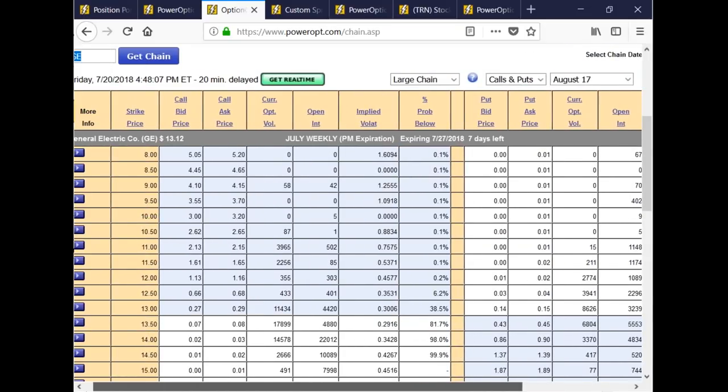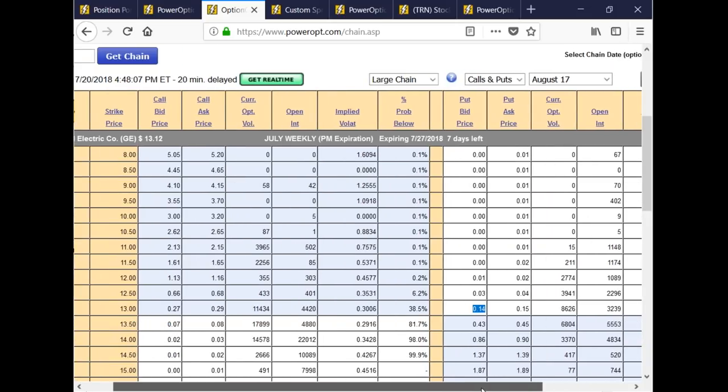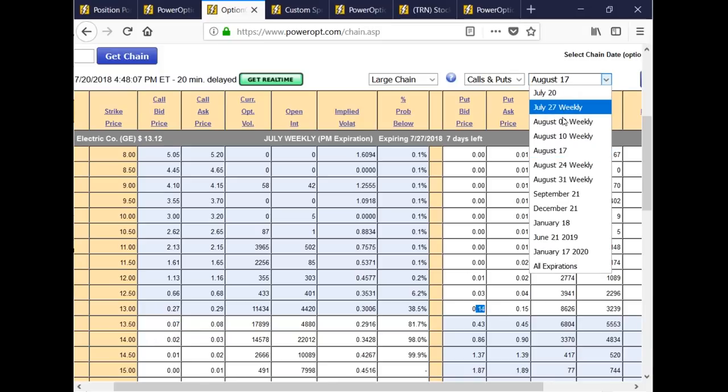The stock's at 13.12, so naturally I'd expect the 13.50, 40 cents away, to have a lower price than the 13. It's not skewed, it's just that it's between strikes. If the stock was right at 13.25, I think both of these options would be closer to 10 cents, the 13 and the 13.50 for the July series.